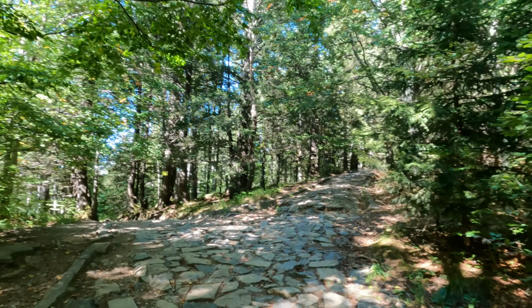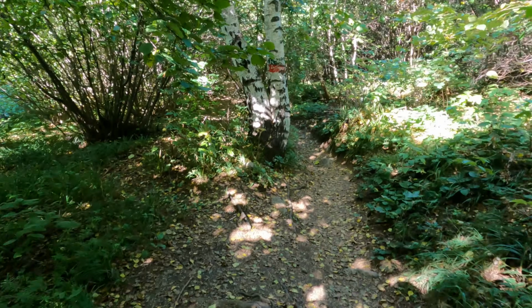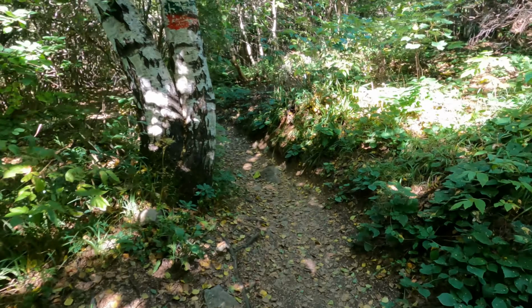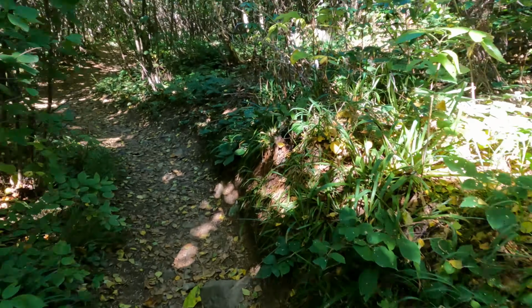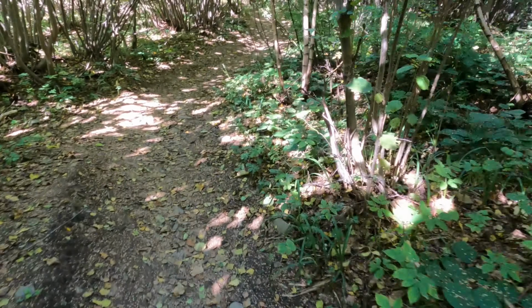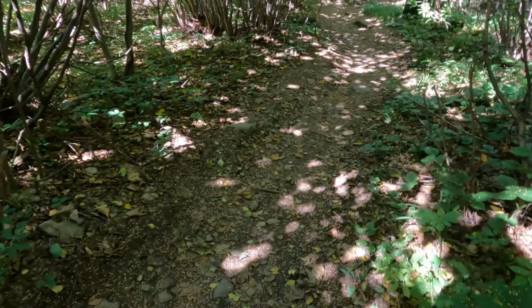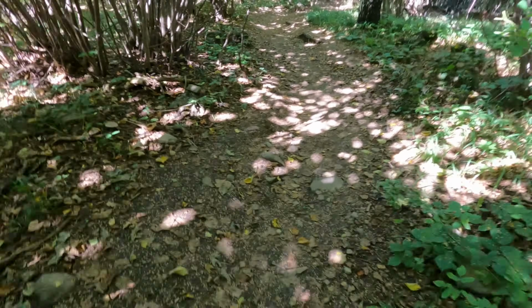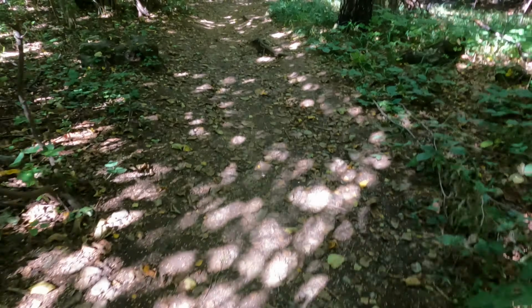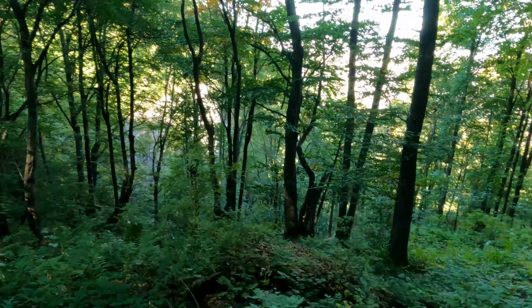So let's see if we can find the Boyana Waterfalls. At first, the path was decent and then it started getting narrower and narrower until there was no path at all. I was 7-8 minutes away from the waterfalls, but I had to give up because it was too steep.